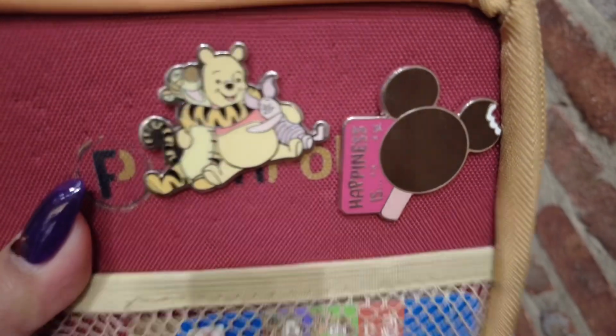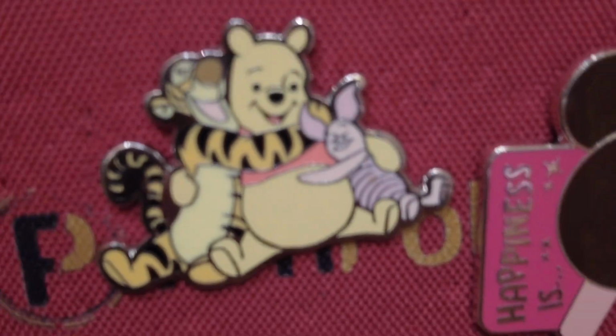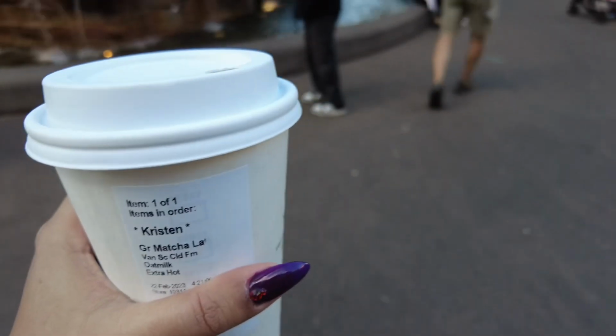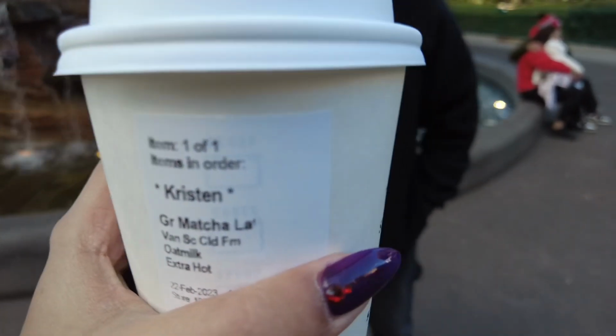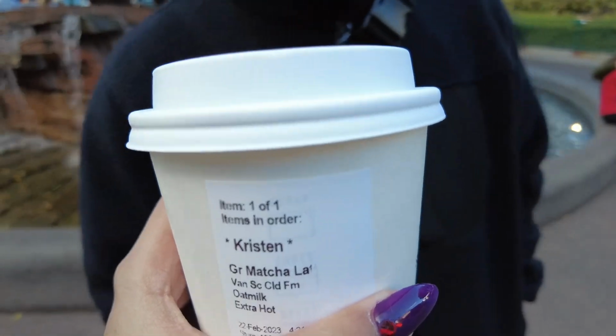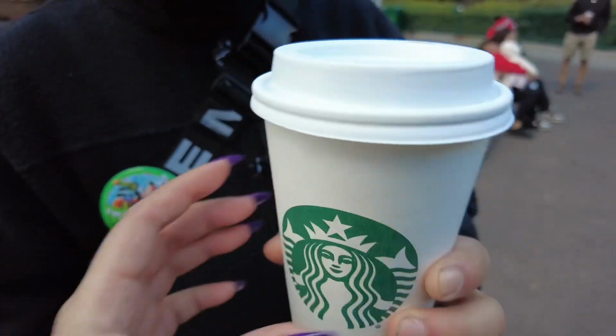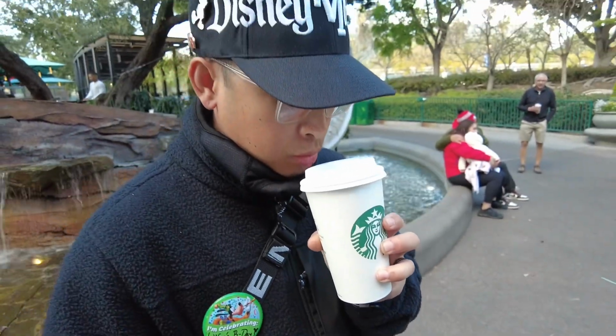Nice. Y'all, I am still tripping out that this cute Winnie the Pooh, Tigger, and Piglet pin was on that board. Like, look how cute it is. Happy birthday to me. You guys, that really cute Winnie the Pooh pin was literally the best way to end my pin trading for today on my birthday. And my free Starbucks drink on my birthday is a grande matcha latte with vanilla, sweet cold foam, and oat milk. Woohoo! And it's not steam temperature, it's extra hot, so it's a little bit cooler.